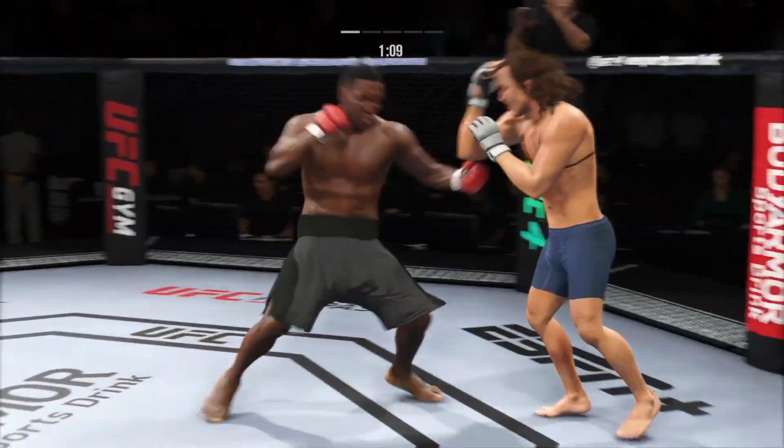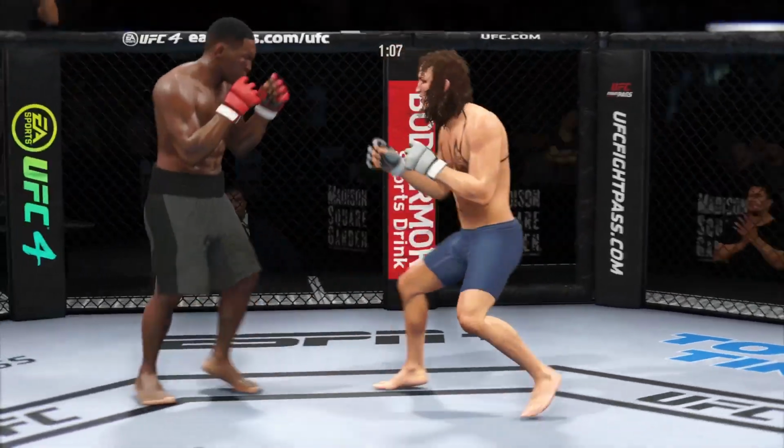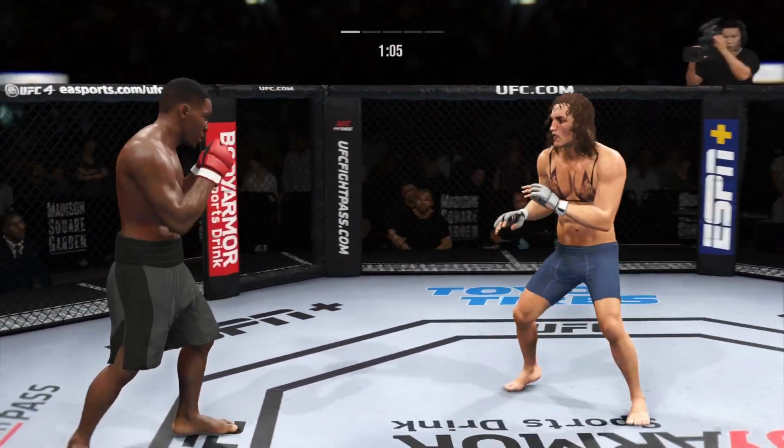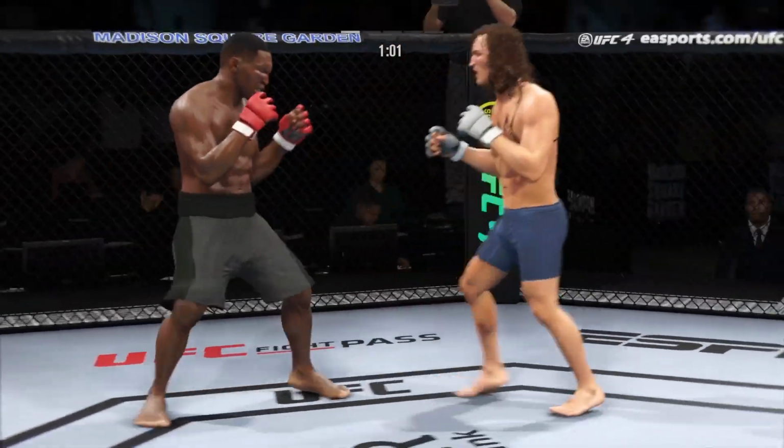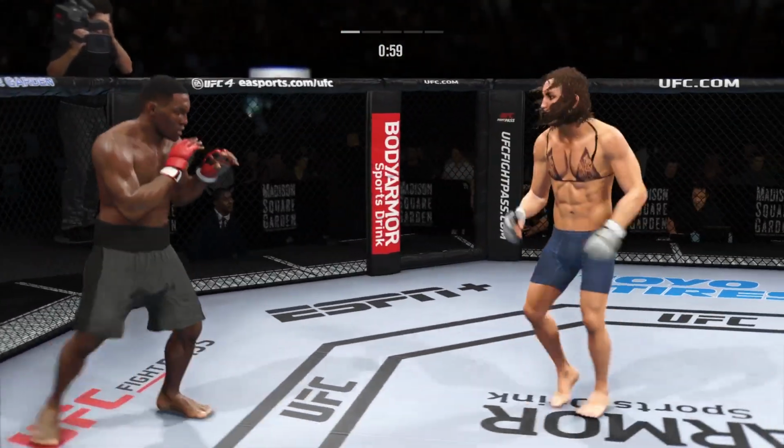Beautiful strike. Well, he's doing a nice job here blocking these shots. The chin is tucked, the hands are high. Pretty good job defensively thus far. Great job defensively. He's seeing everything coming.